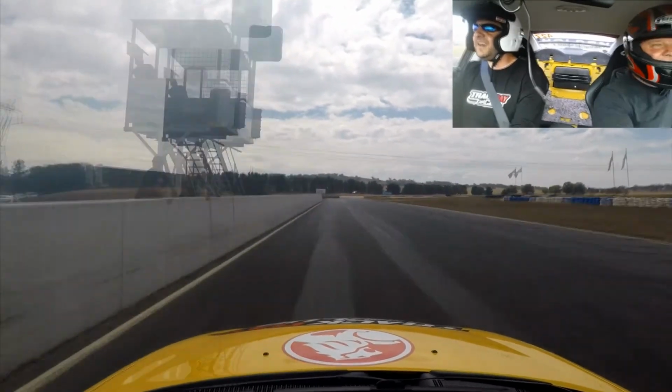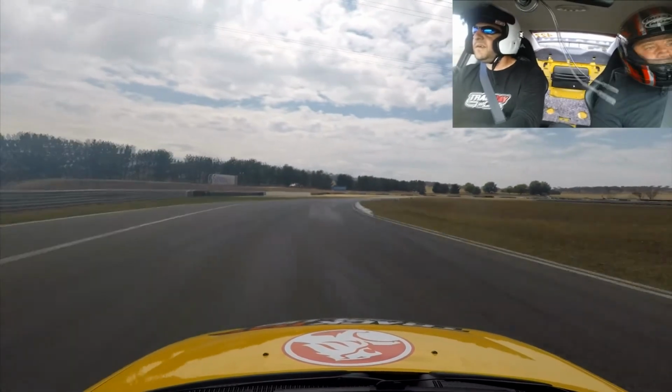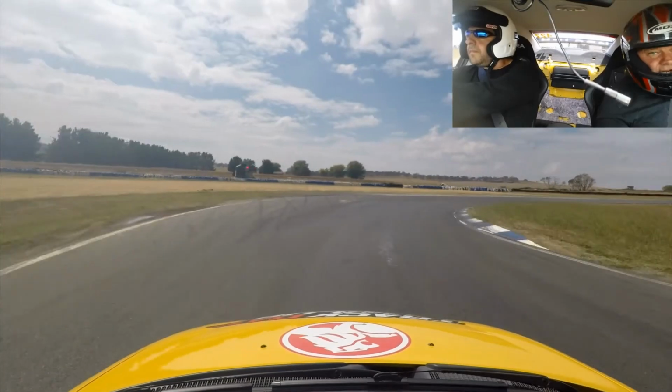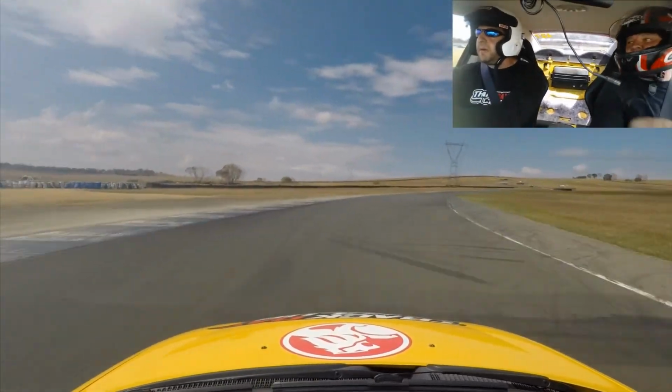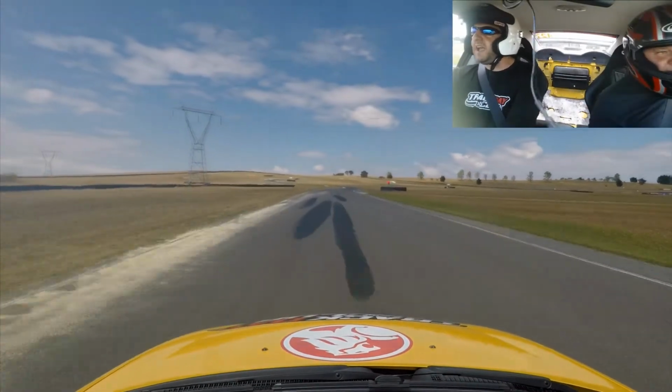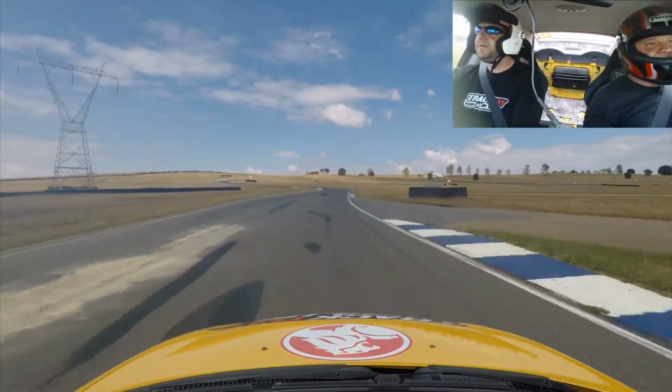Down through here. Turn in and brake. Back to third. Back off. Turn in now. Turn in. A lot better. There we go. You feel? Well, it's a little late, but yeah. See, carried a bit more speed. It was better. Oh, we got lights. That's all right. Back out of it.